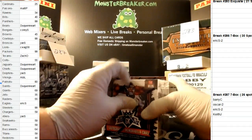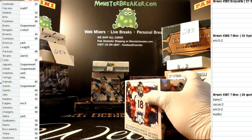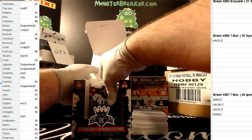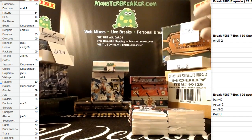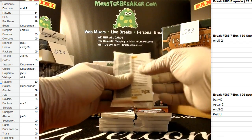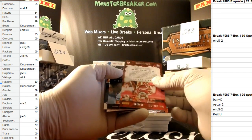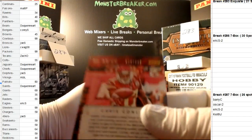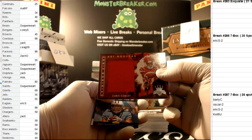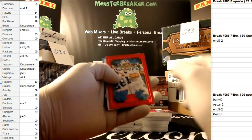Fifteen Gridiron Kings. Chris Conley, number 79 at 249. Art Nouveau, Chris Conley for the Chiefs, jersey. David Cobb, blue border. Cam Newton, red border.